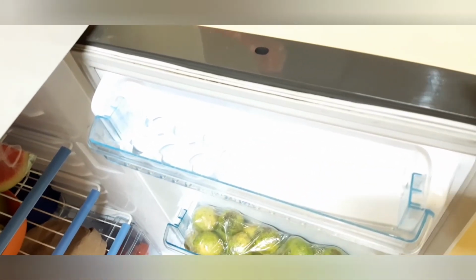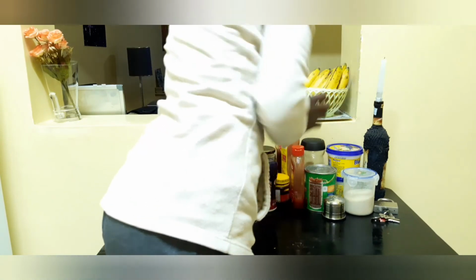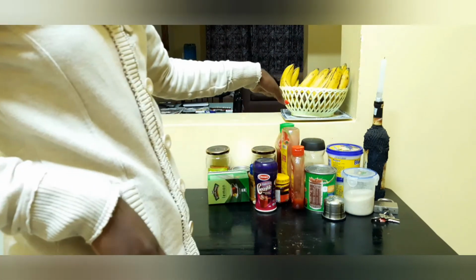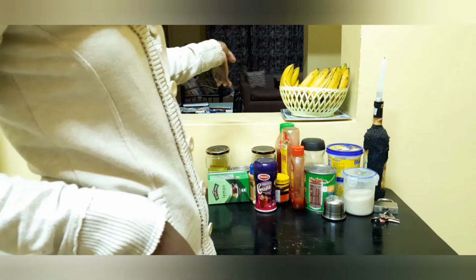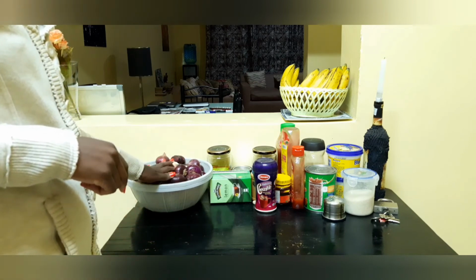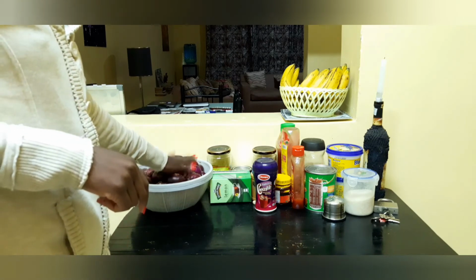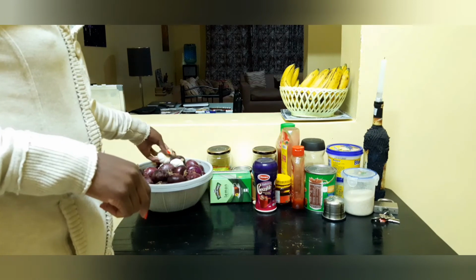So once our githeri is ready and prepared, I'll be able to store it in the deep freezer. So for the bananas, I prefer putting them here because when they are here, they are easily accessible to the dining area. And then for the onions, I normally place them here because they are easily accessible. When I'm removing tomatoes or any other vegetable from the fridge, I can just easily pick the onions and the garlic.